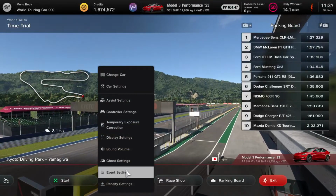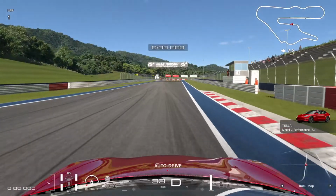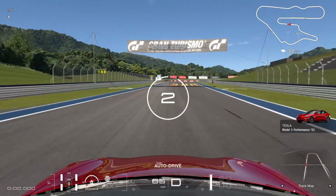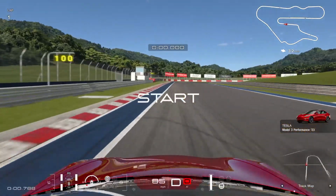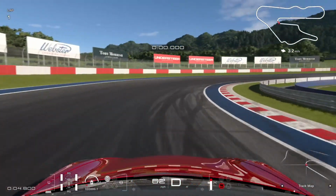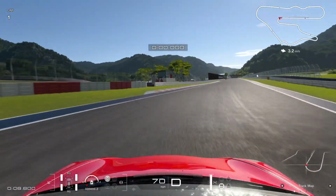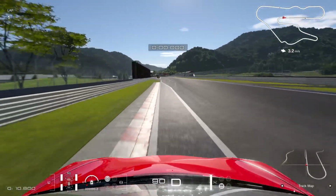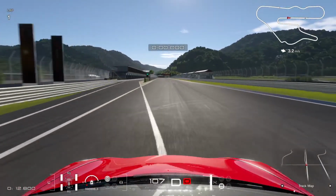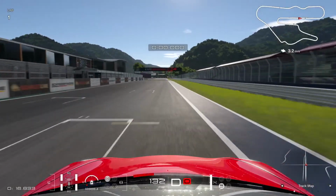I always like to check. Let's do it! Oh, eerie. Obviously no gears. God, it's so weird.